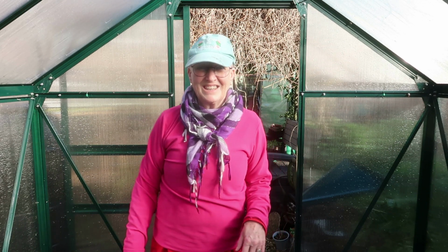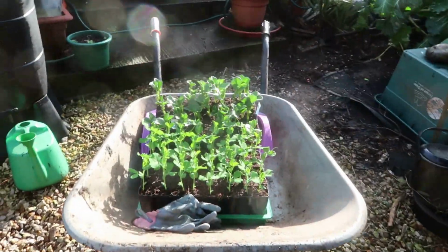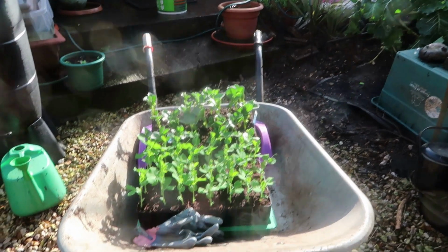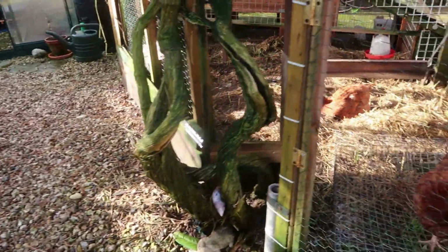See you over the allotments. Right, I've loaded up the wheelbarrow. I'm going to walk over. Alistair's put some bits and pieces in the car that he's taken over for me, and I'll go and pop those in.